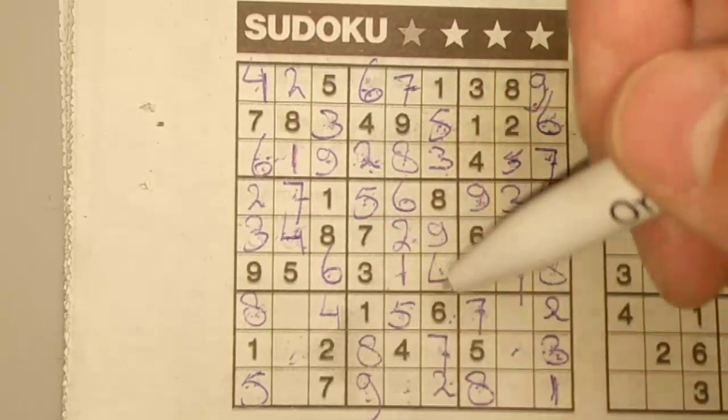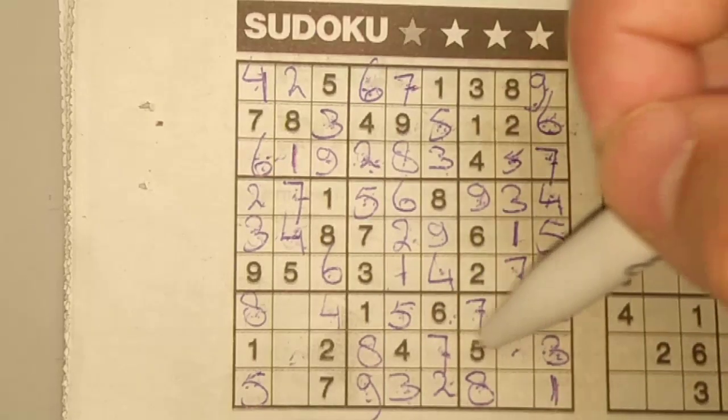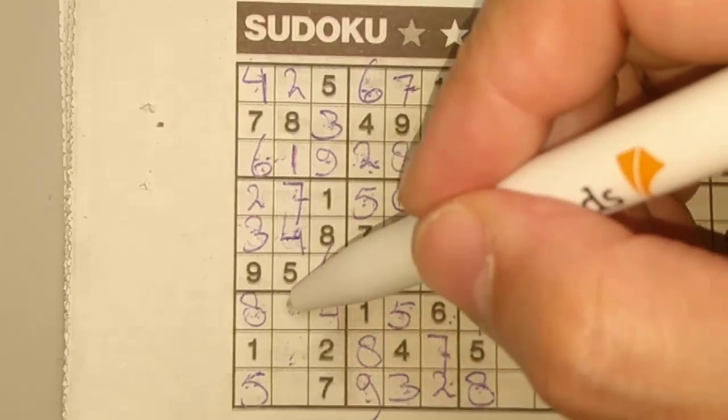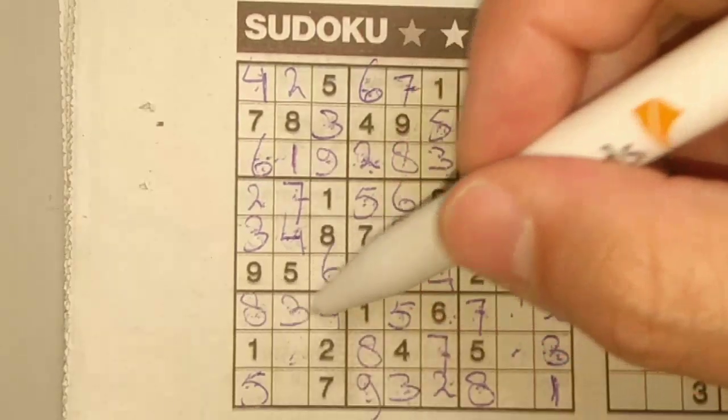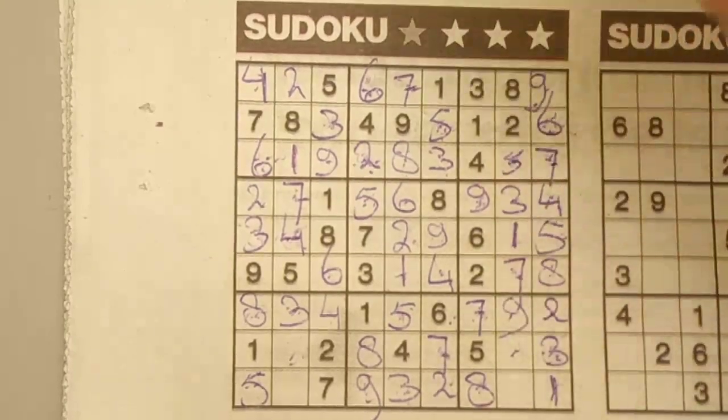One box left in this big square for the number 3. 3 in this row, 3 in the row above. So in that row, the only place for the 3 should be here. One box left in this row for the number 9.